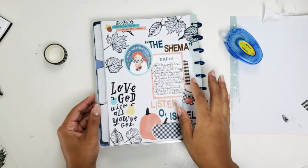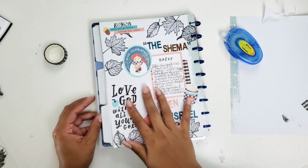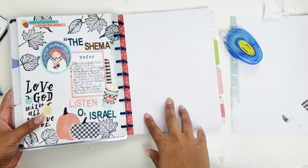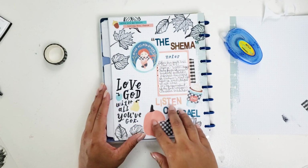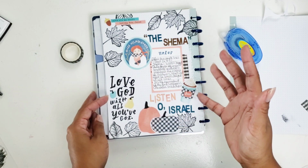That is it, darlings. I used some of the stamping in the background. It's a really simple page, but I love how it turned out. I am going to work on that second page on another part of it, but I really enjoyed getting into the Shema and what it means, both for us and the nation of Israel in that time.